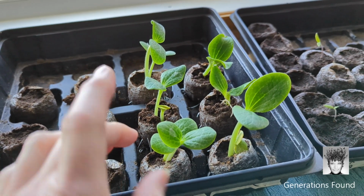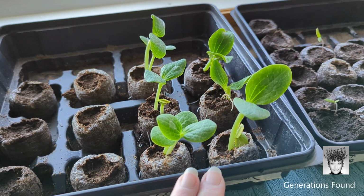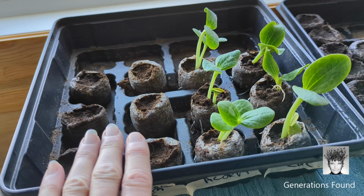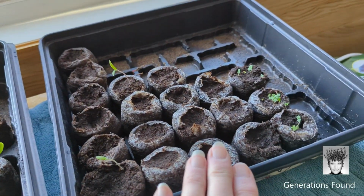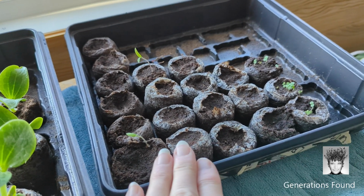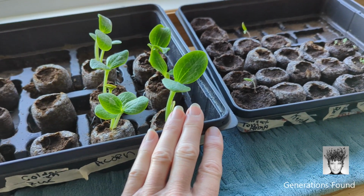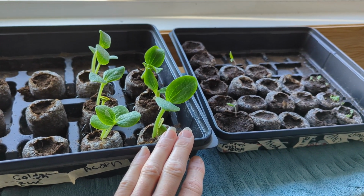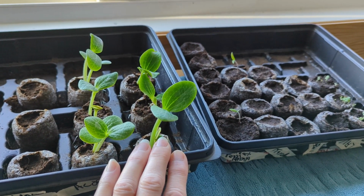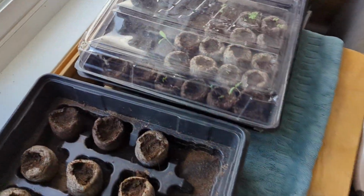Because I put lids over these, I'm probably going to start pulling these out though and putting them in a separate container so I can keep the lid on for these to incubate. And same with these. I'll probably pull these out and then let these incubate longer with the lids on. So that's my update on what I'm growing inside for now, and more updates to come. So happy growing.